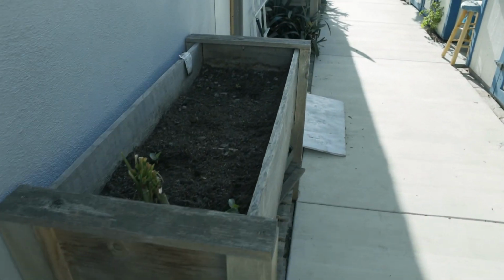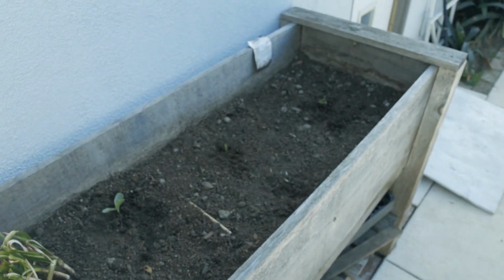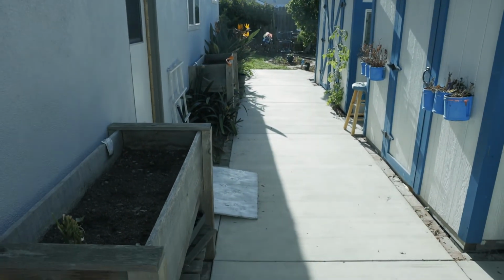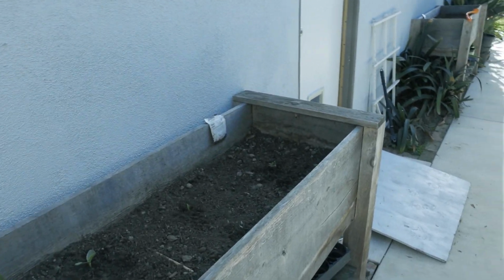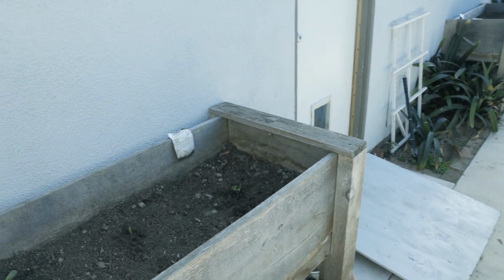Coming around to the side of my house here, I kind of have my little experiment raised beds. It's on the north side. As you can see, it's late in the day and the sun still isn't hitting it. It's not a great placement, but for germination, you don't need it. You just need the heat. So I'll put some experiments down, see if I can grow anything.